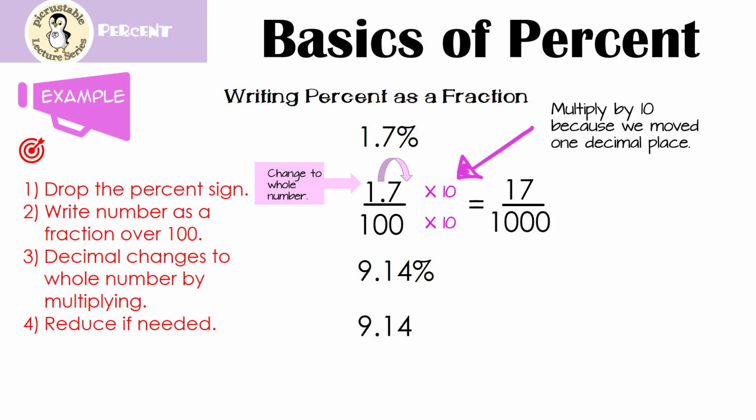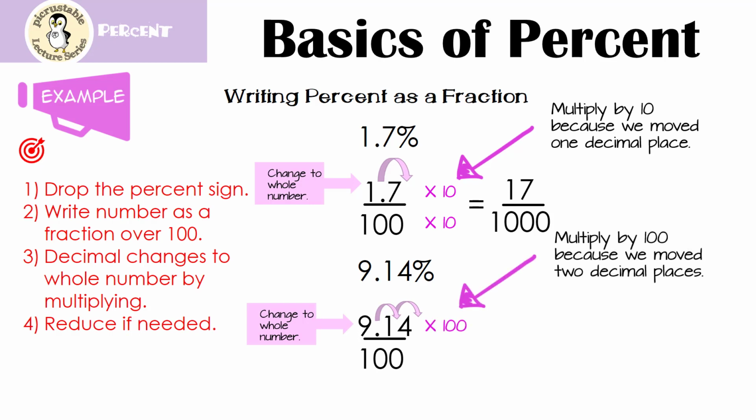Let's look at 9.14%. Once again, we write the number without the percent. We make it a fraction over 100. We need to change the decimal to a whole number. That means I have to move the decimal place 2 places, so I need to multiply by 100. I'm multiplying by 100 because we moved 2 decimal places. And that gives me 914.